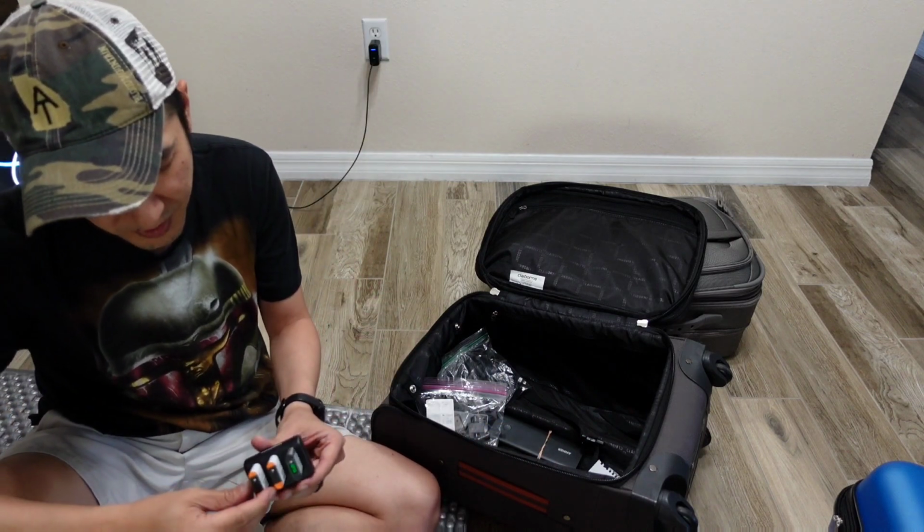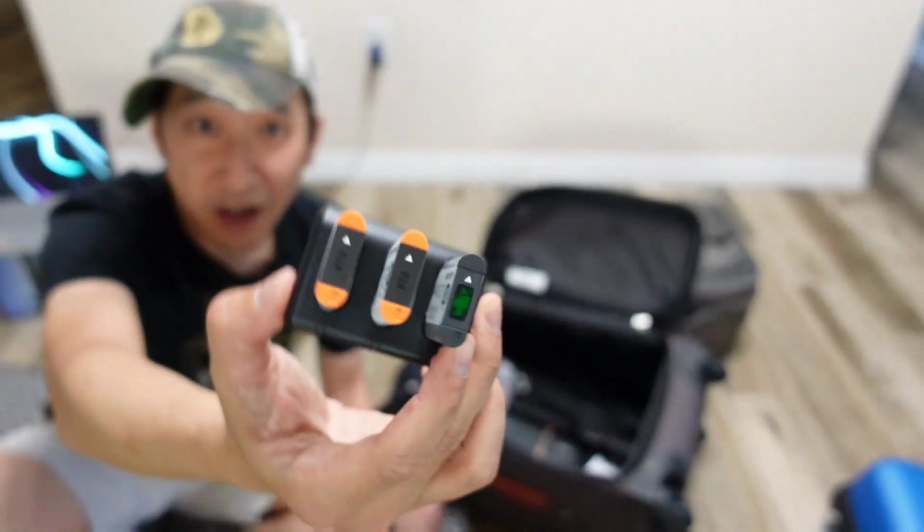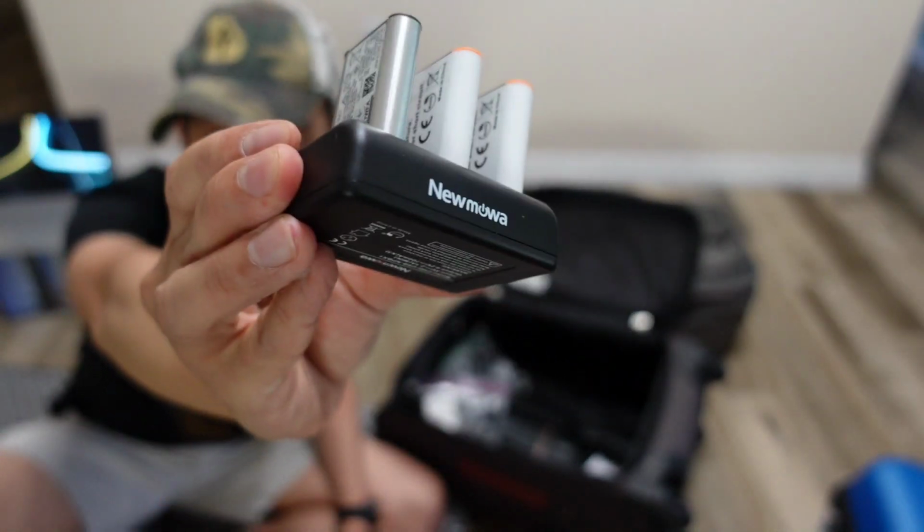These are the 3 batteries. I think this is a brand new MOA. I got 3 batteries. Of course, that's the original Sony battery for the ZV-1, but I bought the 3-pack and I'm bringing the charger as well.